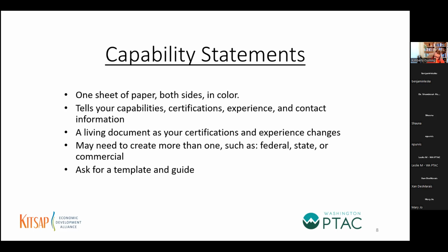And the information you have on that is your capabilities, your socioeconomic certifications, and your experience, whether it's federal contracts as a prime contractor or a subcontractor, any state government contracts, counties, cities, school districts, universities, or the private industry. And then your contact information: your phone number, your name, your address, your website, your email address. All this is on the front side of the capability statement. On the back side are details of your experience that you've identified on the front side.